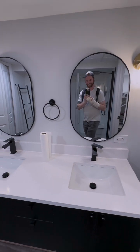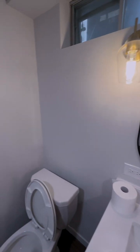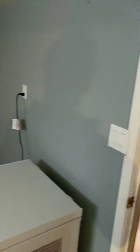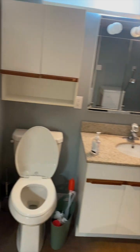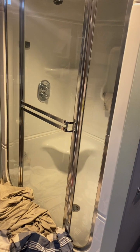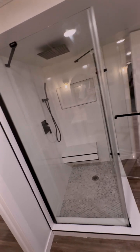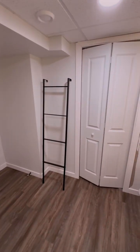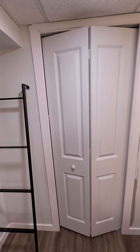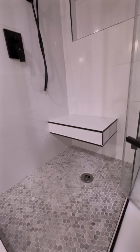Double vanity. Some separation for our bathroom. We're not serving five functions anymore. Oh, and there she is. Rain head, hand wand, full bench, full niche. Glass doors.